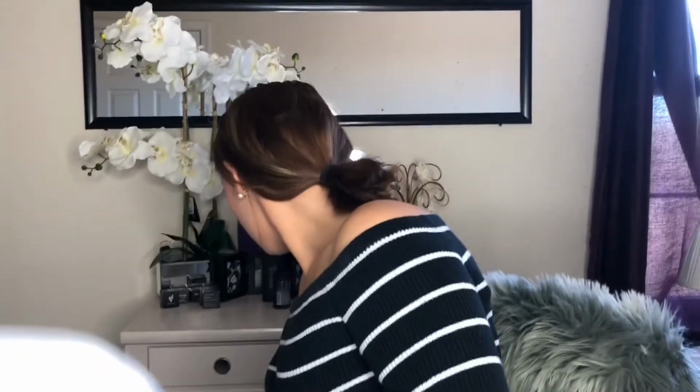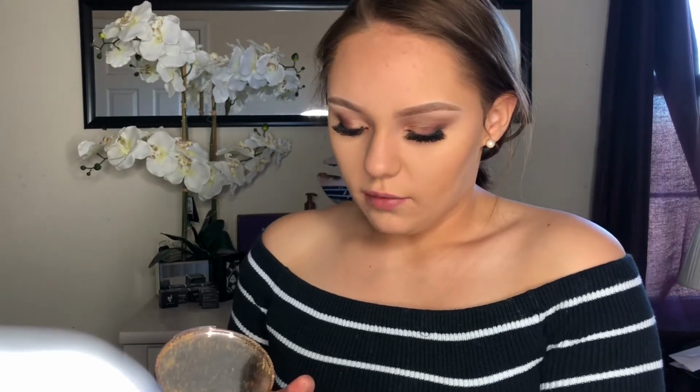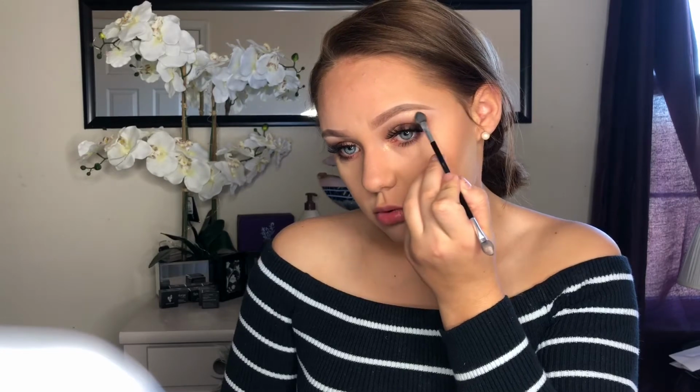And for today's highlighter, I'm going to be using the Jeffree Star Summer Snow Cone highlighter, and I need to fix this, but I need to Google something and figure it out, but I guess we'll get there when we get there. But now that that is all done, I'm just going to quickly pop some of this color onto my inner eye corner. And some on my brow bone.